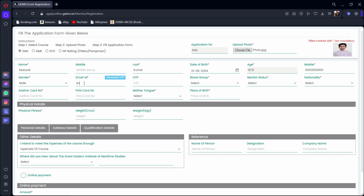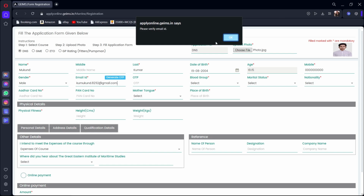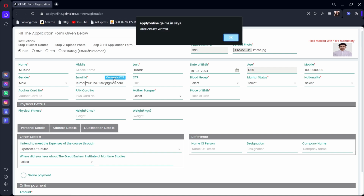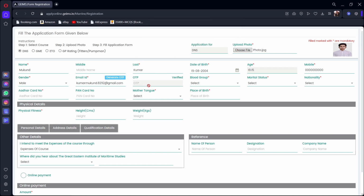Whatever email ID you give, you'll get an OTP. They're asking to generate the OTP for the email ID. I don't think I've written it correctly. So now it will generate the OTP. The OTP will be there in the email, you just have to put it, and then you move further on.